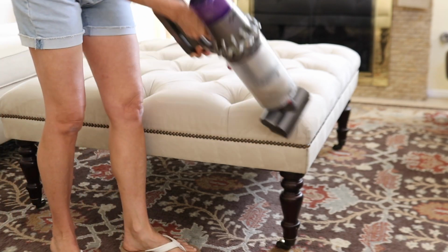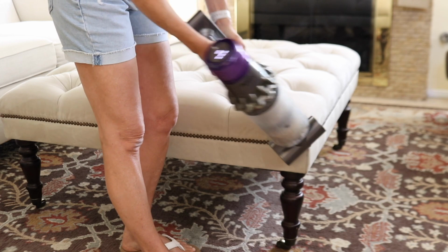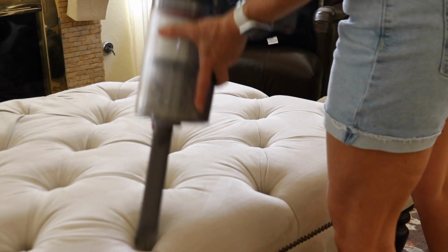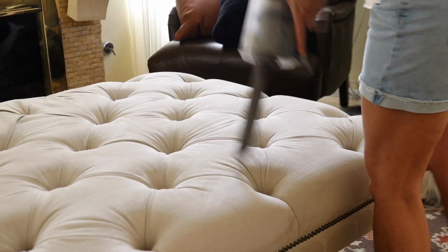The rotary attachment is too big to get into the tufts on the ottoman, so once I finish vacuuming the larger areas, I can switch to the crevice tool to get into the little pockets.